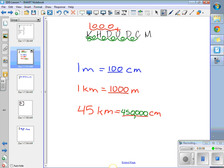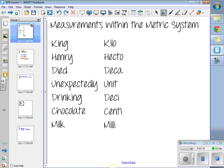So this is a good trick to help you get this together and to remember the order for how to get all the letters up on the top. Hopefully you can remember King Henry died unexpectedly drinking chocolate milk. Okay? A couple other things.